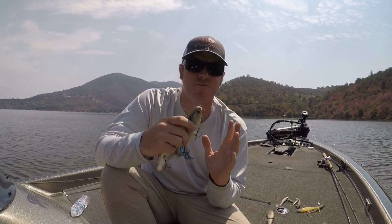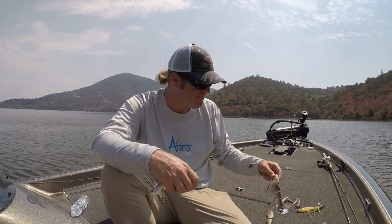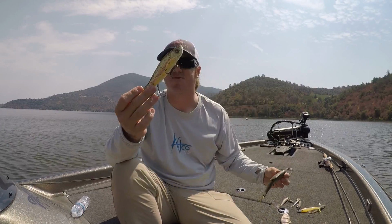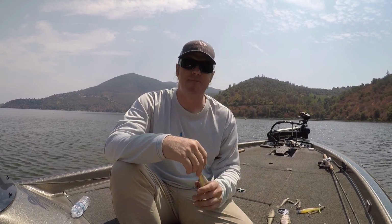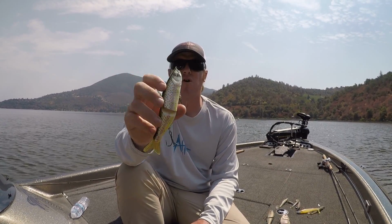But if they're not that aggressive, if you get on the water and you're not seeing them actively feeding, then I'll go to the glide, be that a Gancraft or an S-Waver. Typically in the fall, I'm throwing the smaller sizes. 168 in that S-Waver is my preferred size for the fall.